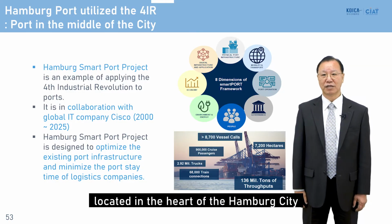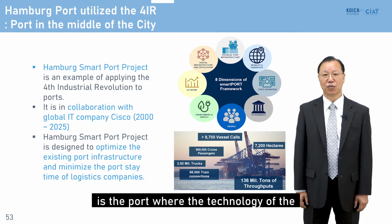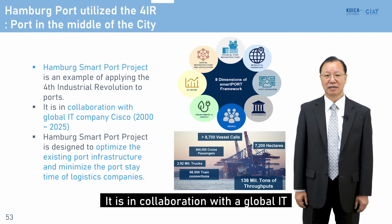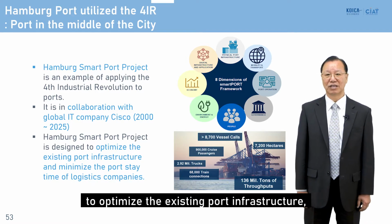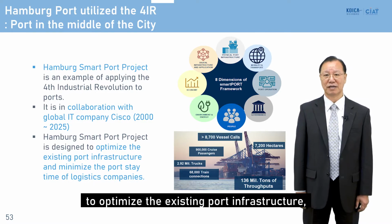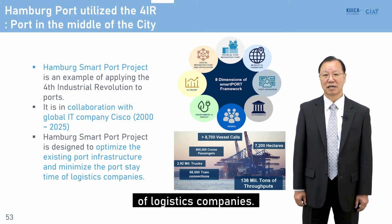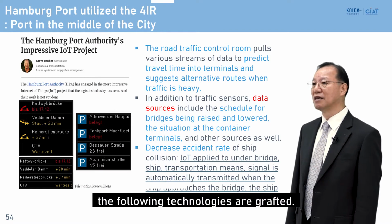Hamburg Port, located in the heart of Hamburg city, is the port where the technology of the fourth industrial revolution is best applied. In collaboration with the global IT company Cisco, the 2025 Hamburg Smart Port project is designed to optimize the existing port infrastructure and minimize the port stay time of logistics companies. If you look closely at the port of Hamburg, the following technologies are grafted.